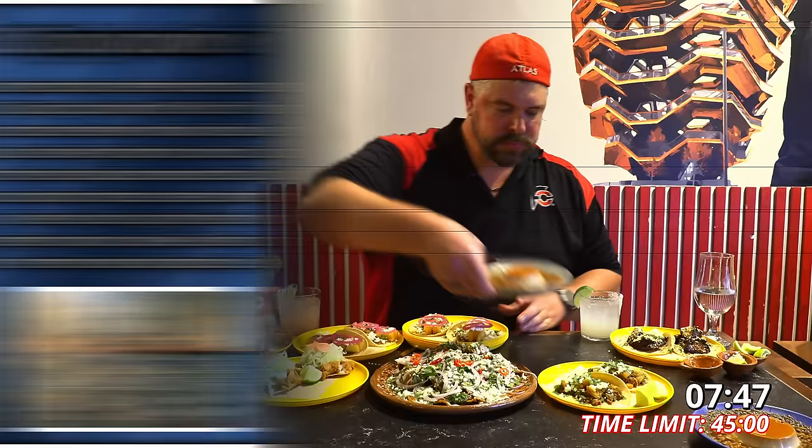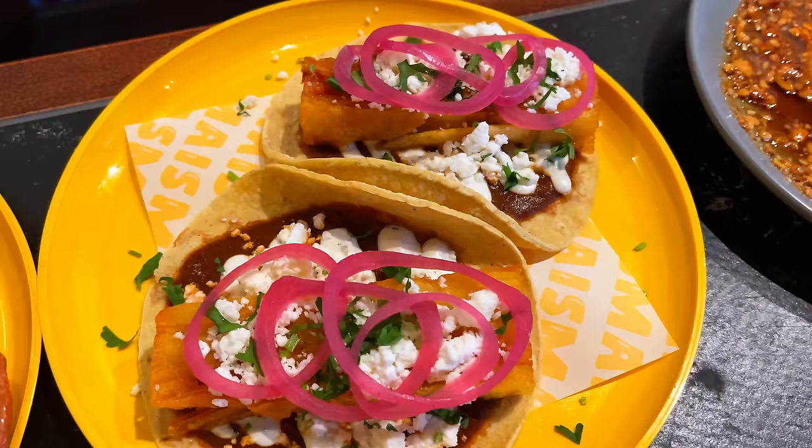We're not halfway through yet. I still have these two tacos, the mole terrani, which has black beans and then a big old carb-loaded potato on it with red onions, pickled red onions.